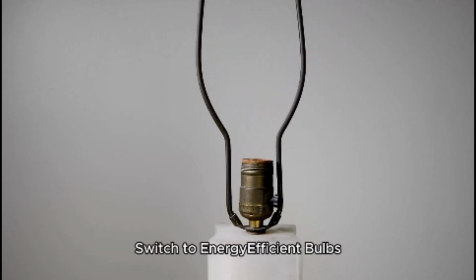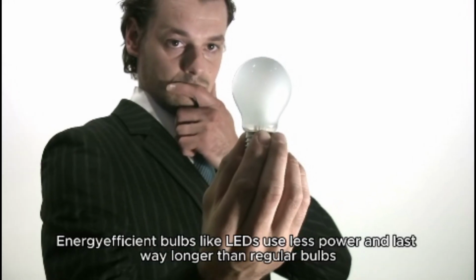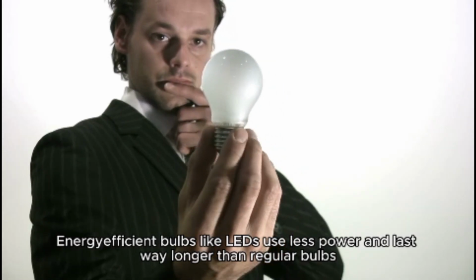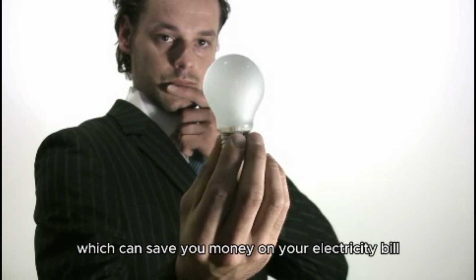Switch to energy-efficient bulbs. Energy-efficient bulbs like LEDs use less power and last way longer than regular bulbs, which can save you money on your electricity bill.